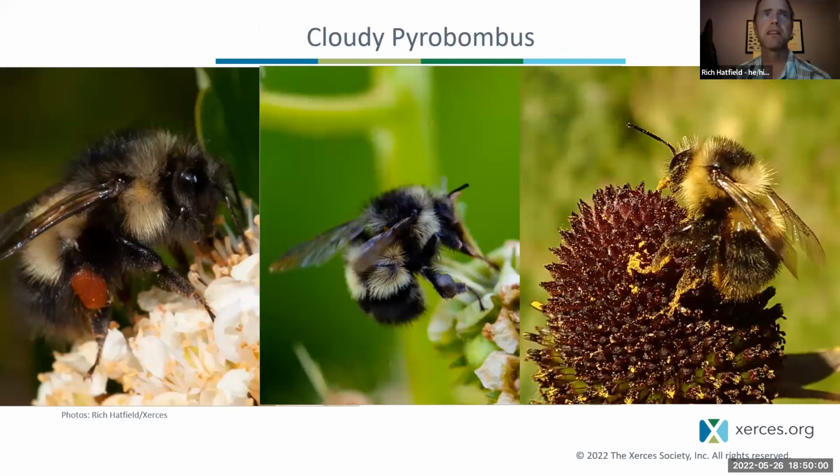The next group I wanted to talk about are what I'm calling the cloudy pyrobombus. Bombus mixtus on the left, Bombus Flavifrons in the middle. I'm sorry, Bombus Kensis on the left. See, I even get confused. Bombus Flavifrons in the middle and Bombus mixtus here on the right.